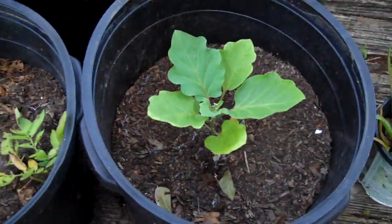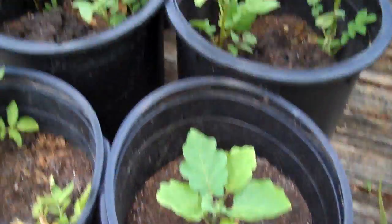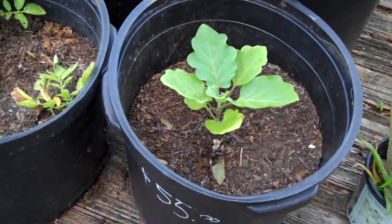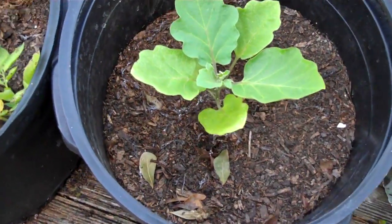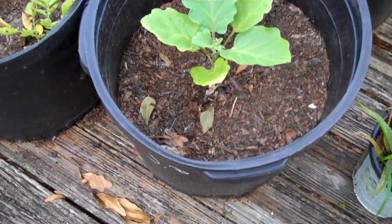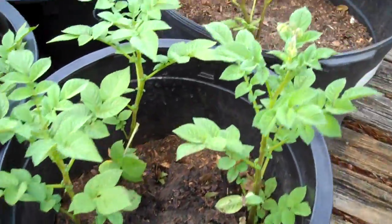So, I don't know. Eggplant. I'm thinking about transplanting that eggplant to the squash bed. I don't know. What do you think? Leave me a comment down below if I should transplant this thing or let it stay in this bucket. Maybe I can transplant this in one of the larger buckets. Give me your feedback. Let me know, please.